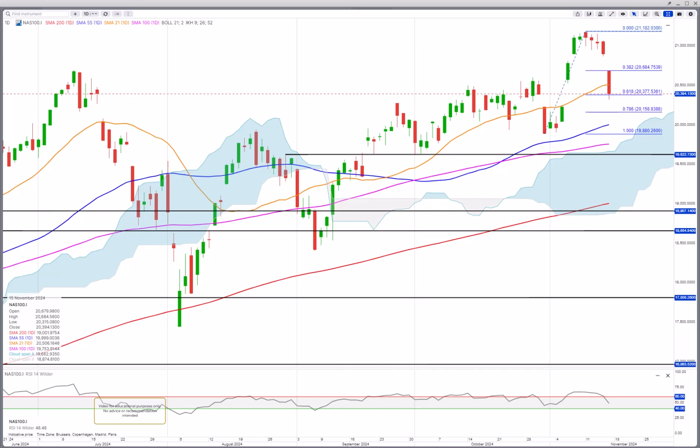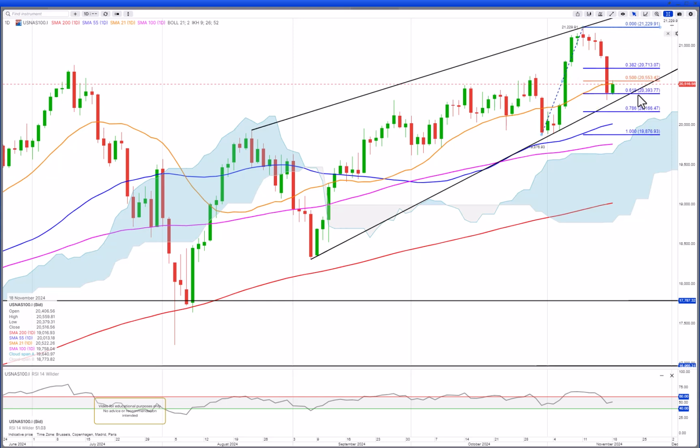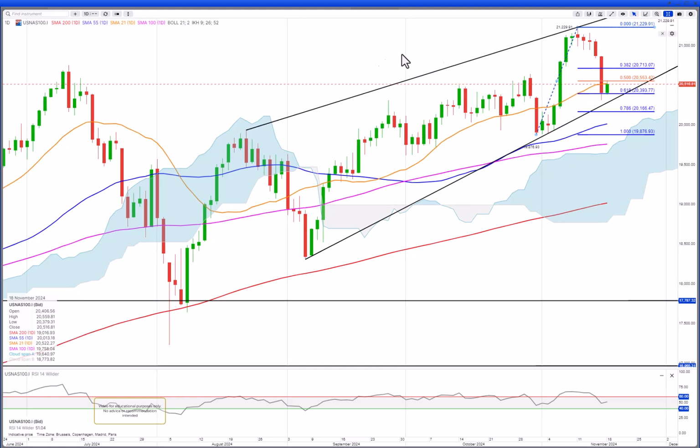NVIDIA is the big player here that could change something, and we can see here pre-market the Nasdaq is bouncing a little bit. If it can hold on, maybe that was the correction. It can crawl higher, but again, NVIDIA can really demolish that picture.